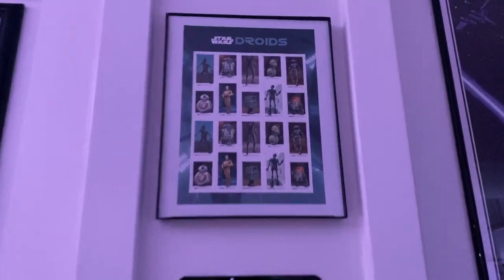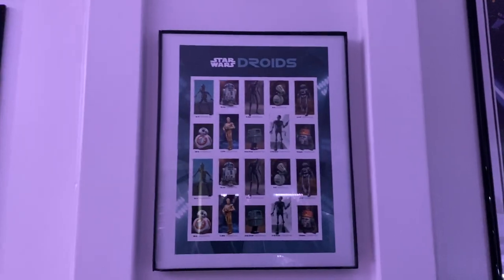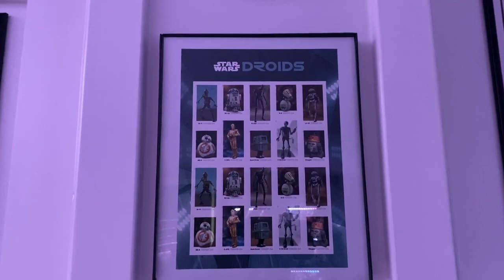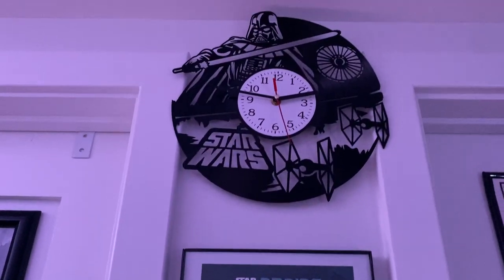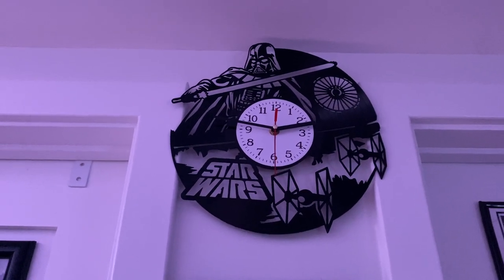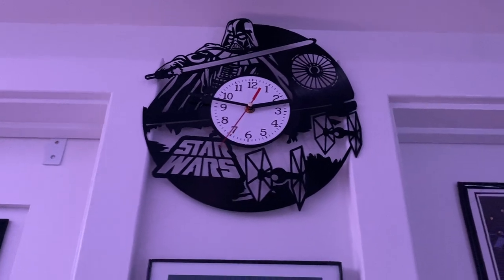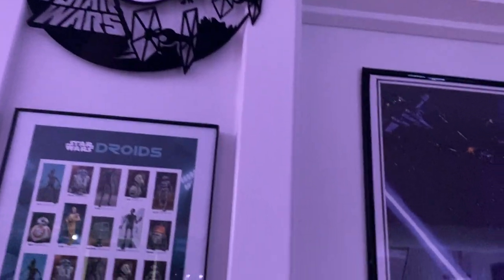Then I have these droid stamps. Good family friend got me those droid stamps. And then up here I have my clock. It's actually made out of a vinyl record of a Darth Vader Death Star clock. And then a couple of these storage rooms, I have some more movie posters.